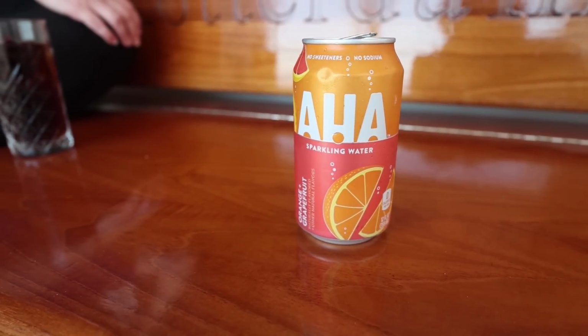I quit drinking soda, or really slowed down on soda and beer for that matter. And when I need that sudsiness and that bubbliness, this satisfies the urge. You gotta have them super chill. They're good on ice also, but man, if you haven't tried one, get you one. There's no sweeteners, no sodium, no calories.